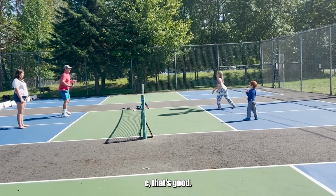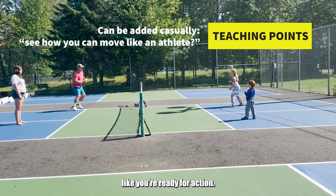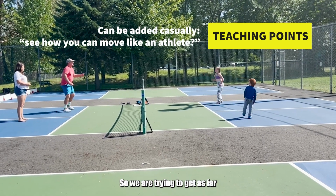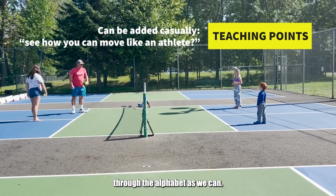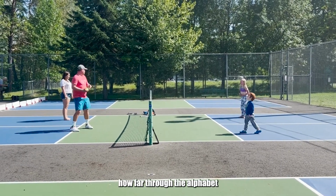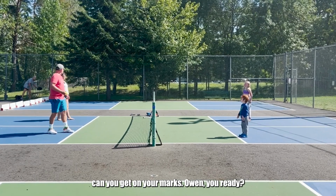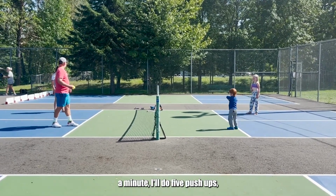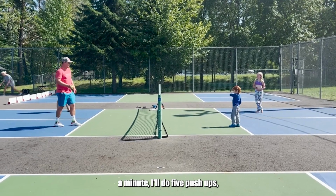C. That's good. And see how you can kind of move like an athlete, like you're ready for action? That's very good. That'll make it easier. Whoa, okay, very good. So we are trying to get as far through the alphabet as we can. We're going to see first team. Let's say 1 minute. How far through the alphabet can you get? On your marks. Owen, you ready? What if we get past though? If you get a full alphabet in a minute, I'll do 5 push-ups.